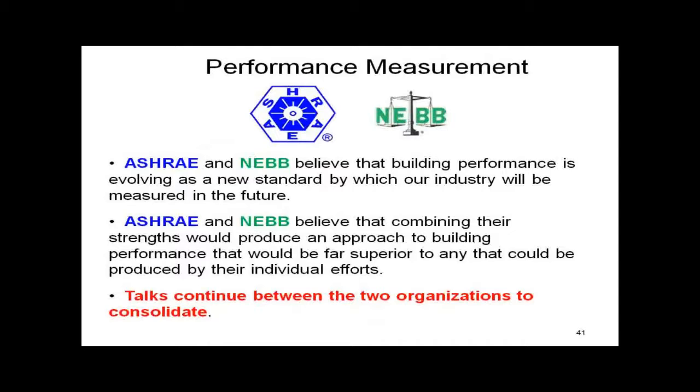ASHRAE and NEBB. NEBB is the National Environmental Balancing Bureau for balancing systems. It is certified people, the people that can handle the balance and generate these reports for you, the people that normally show up in the specification as an independent balance service. I think you may find this very interesting.